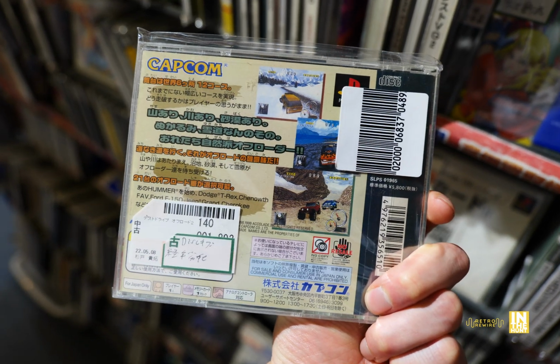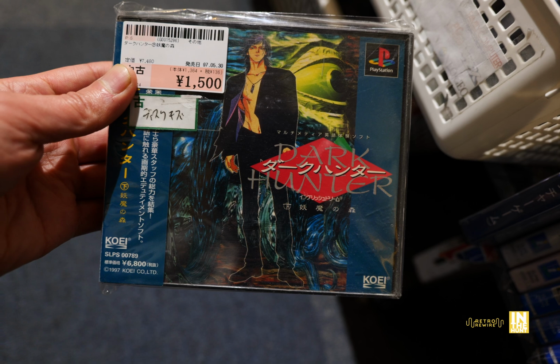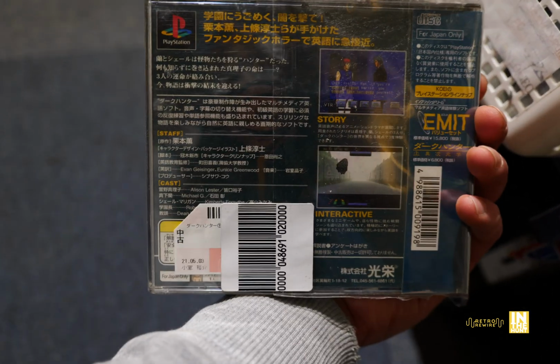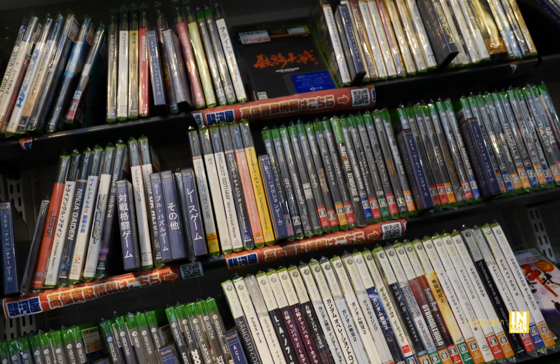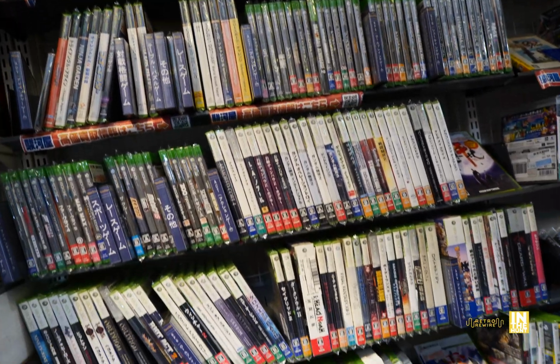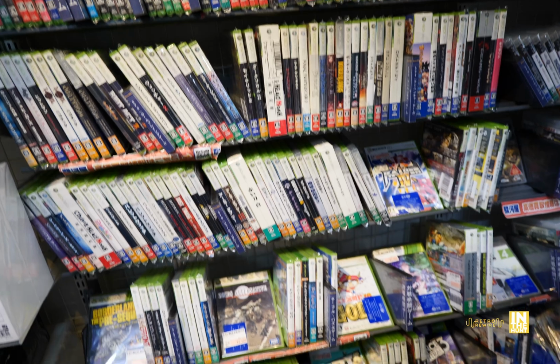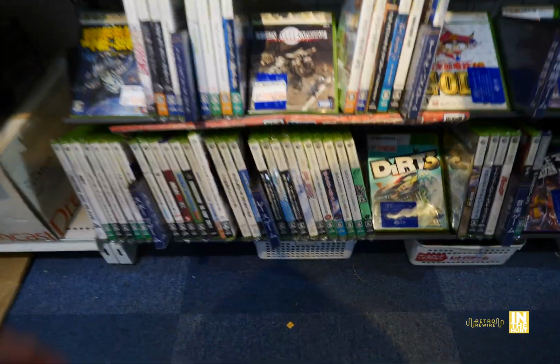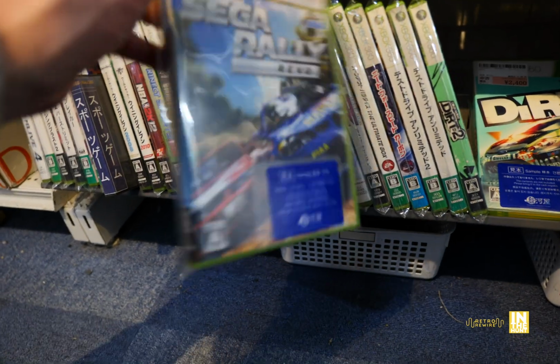But we have Test Drive 2 Off-Road and Dark Hunter. Have no idea what this is about, but kind of an interesting cover, and it looks like it's a first-person something. But anyhow, let's go ahead and make our way into the Xbox titles. A lot of great shooters here, a lot of great racing games. Let's take a look. And we're going to start with Sega Rally Revo.